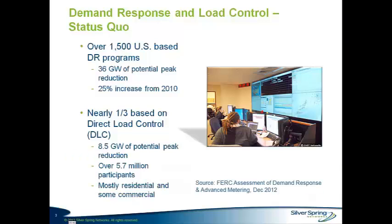To start us off today, I pulled some data from FERC's most recent assessment of demand response to highlight how mainstream and vital demand response has become to the U.S. electric grid. As of last December, there were approximately 1,500 retail DR programs in the United States, which taken together add up to approximately 36 gigawatts of potential peak reduction if all these programs were called upon at the same time. And this 36 gigawatt number represents a 25% increase in potential peak reductions just in the past 3 years, which I think is a real clear sign that the DR market is continuing to grow rapidly.